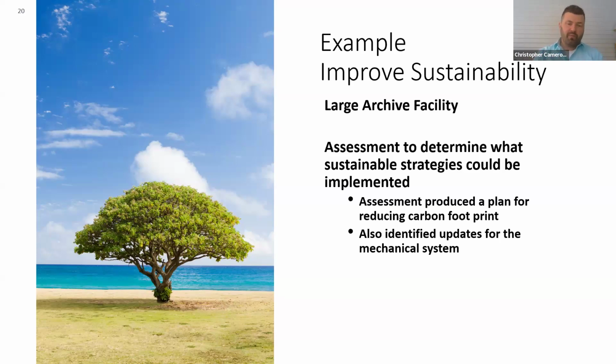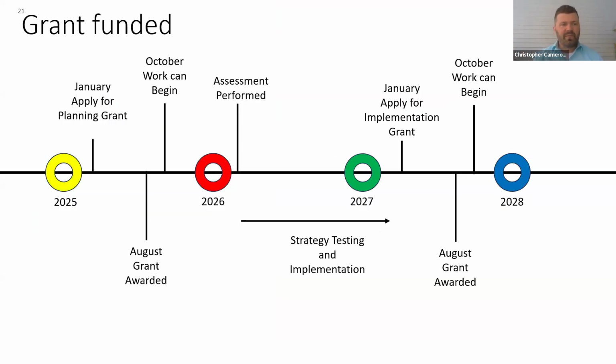Again, as I mentioned earlier, we need humidification, or we don't need humidification. We need to replace the cooling coil, things of that nature that need to be updated to make that system function better. So here, if we grant fund that, and I won't cover the January application because it's self-explanatory, they receive the award in October, and they have an assessment performed. Assessment might not always get off immediately. If in October, it might take off a month or 2 months later. So say late December, early January, they have the assessment performed and recommendations are made for what strategies to implement.